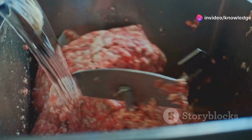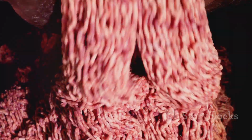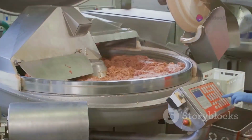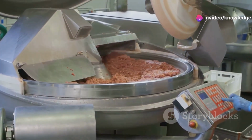So, let's pull back the curtain and take a closer look at how tons of raw meat are transformed into the sausages we know and love. It's a process that starts with the delivery of fresh ingredients and ends with a product ready for tables around the world. We'll explore the powerful grinders, massive mixers, and high-speed fillers that make it all possible.